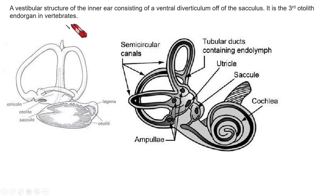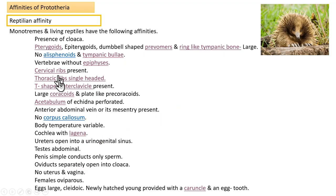So the lagena is seen associated with the sacculus of the vestibular apparatus in the case of these monotremes. So, in the case of monotremes, cochlea is present. It is with the lagena. Lagena is concerned with balancing.